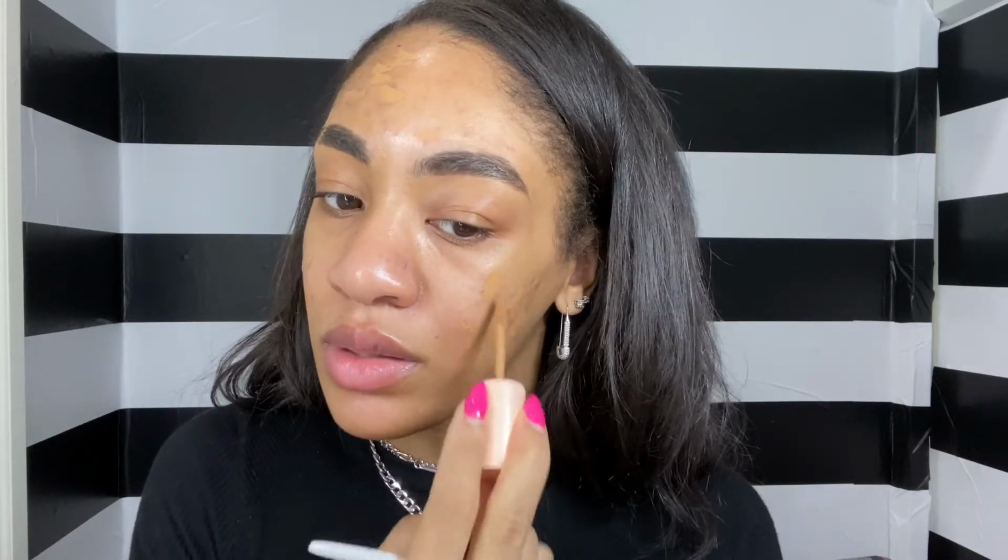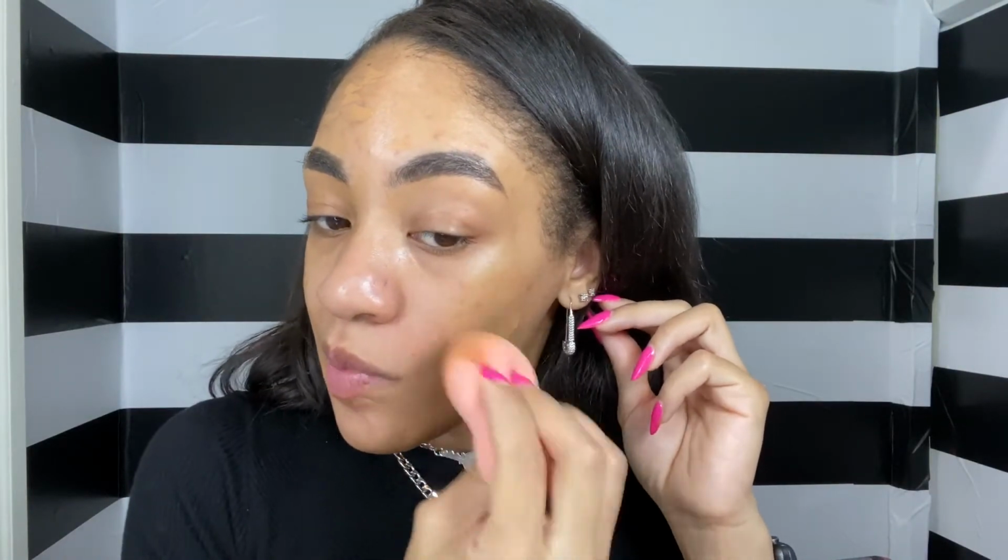I'm not going in super heavy, just in my problem areas. I just want some concealer, and then I spread it around my whole face, but I mostly want to focus on these areas. I bought an orange color corrector, but I definitely want to wait until the weekend to use that, just in case it doesn't look good. That way I can wash it off. This is my perfect color.